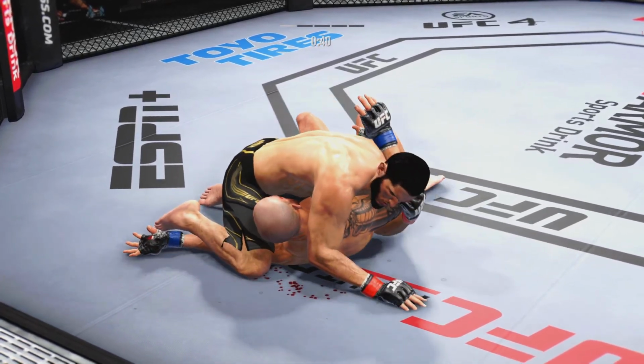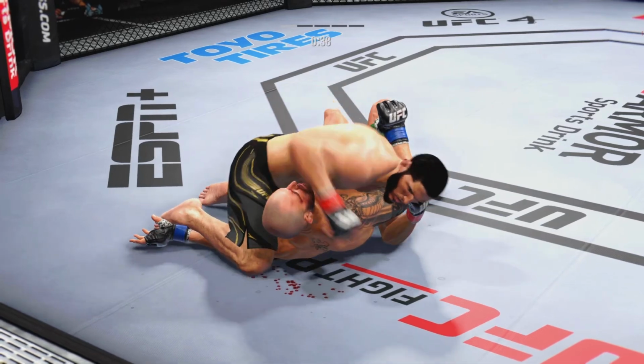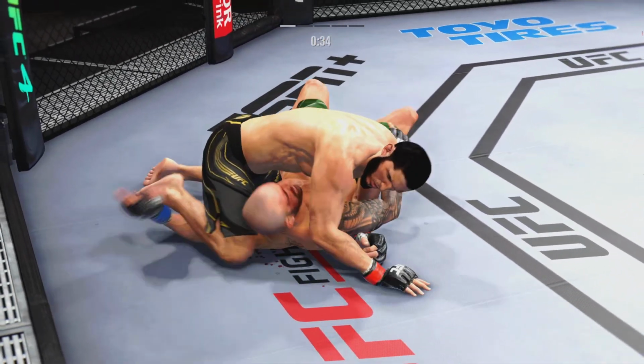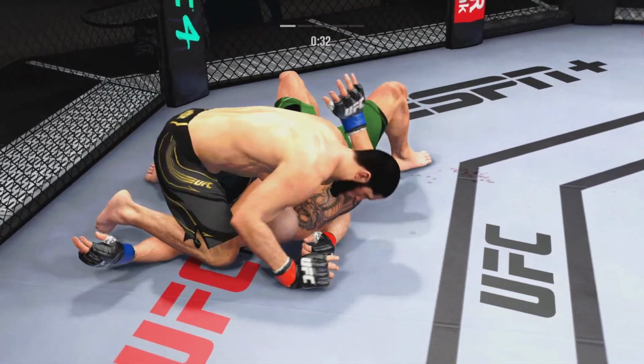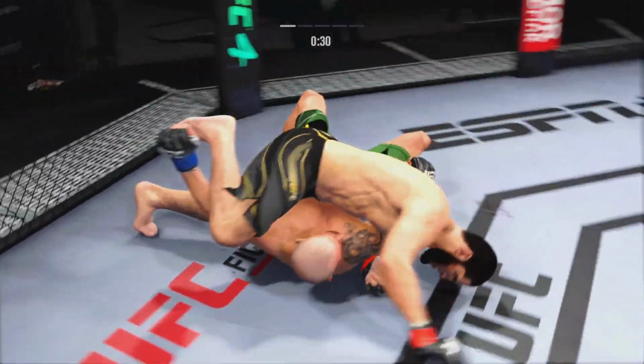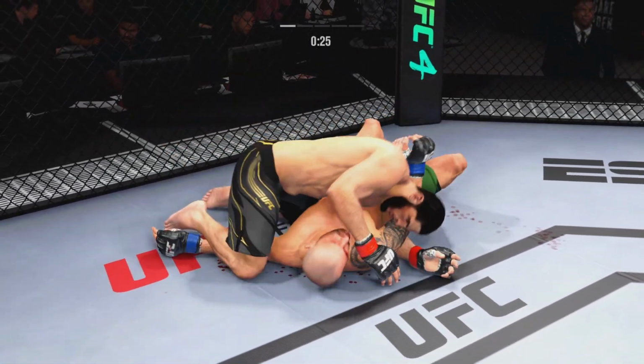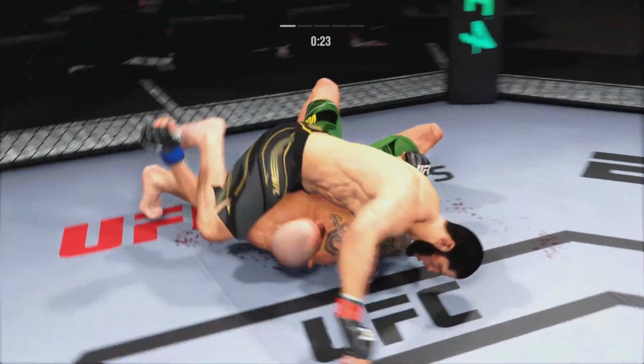Well, these are some excellent ground and pound strikes here, DC. There's an efficiency with which he operates in these situations. He knows exactly when to throw, exactly when to hold, and it's allowing him to really control the grappling aspect of the fight. There's a song there, right? Know when to hold him, know when to fold him. Yep, absolutely.